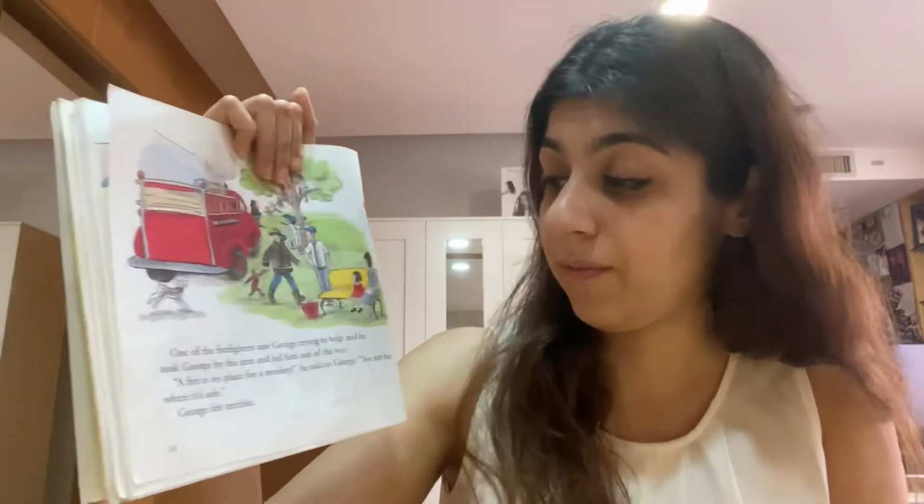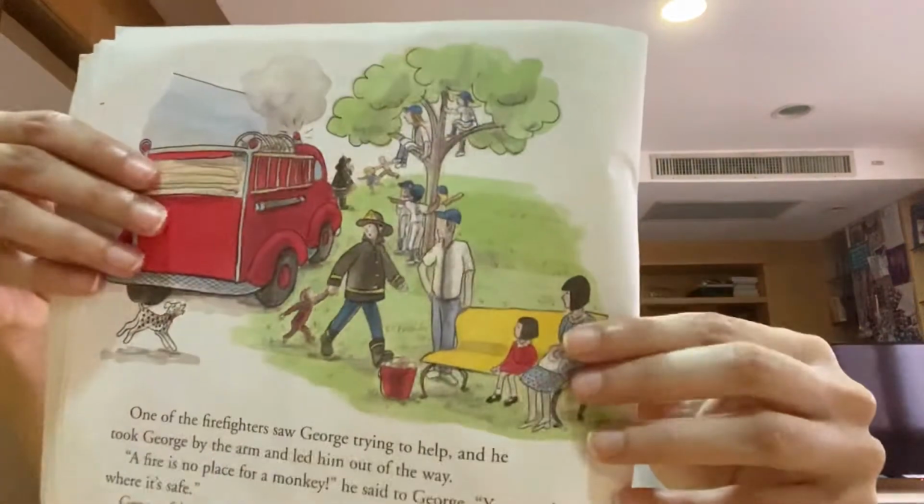One of the firefighters saw George trying to help, and he took George by the arm and led him out of the way. "A fire is no place for a monkey," he said to George. "You stay here where it's safe." George felt terrible. So George sat on the bench and looked around. Next to him on the ground was a bucket full of balls. George reached in and took one out. It fit in his hand just right, like the apple he'd had for a snack.